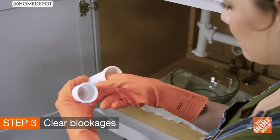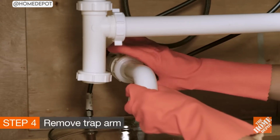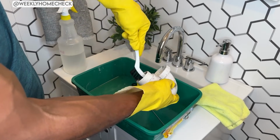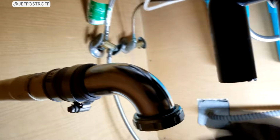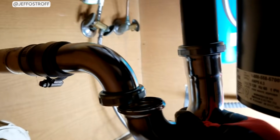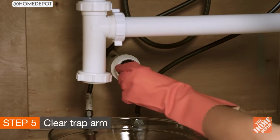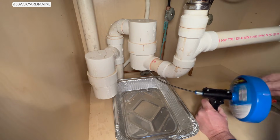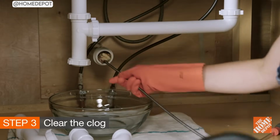Take the P-trap over to another sink or outside and clean it out thoroughly. I like to use an old bottle brush or a rag on a stick to really scrub the inside. While you've got the P-trap off, take a flashlight and look up into the drain pipe coming from the sink and also into the pipe going into the wall. If you see buildup in there, this is a perfect time to run your snake through those sections directly. You've got clear access now, so take advantage of it.